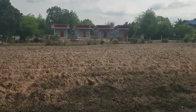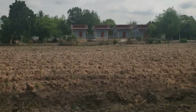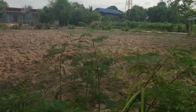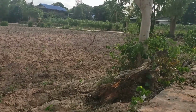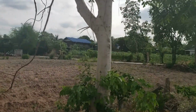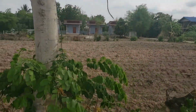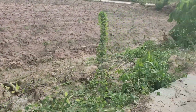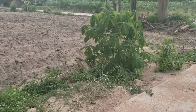I'm guessing here along the south side, the thing to do would be to put up a full fence complete across to separate us from the neighbors. Another tree here. Like I say, just some tidying. We'll need to put in dirt, but how much we're not sure yet.